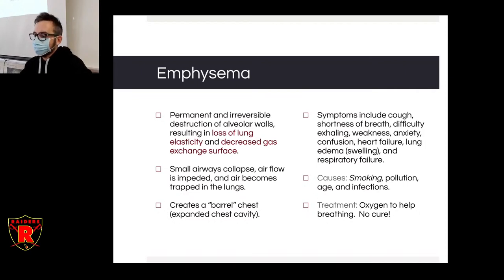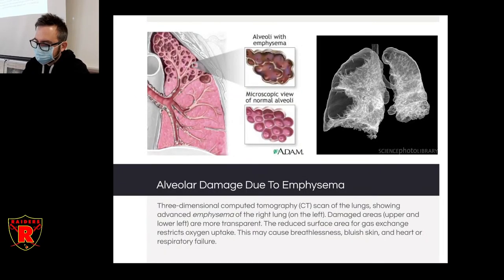So emphysema can make life very difficult for people. If you can imagine that at rest, just sitting there, you're having difficulty getting enough oxygen into your blood, if you have to do anything like climb stairs or walk or really anything, that's going to make your life very difficult because that increases how much oxygen you need by a lot. And so you probably won't be able to do those things anymore. You just simply can't breathe enough.